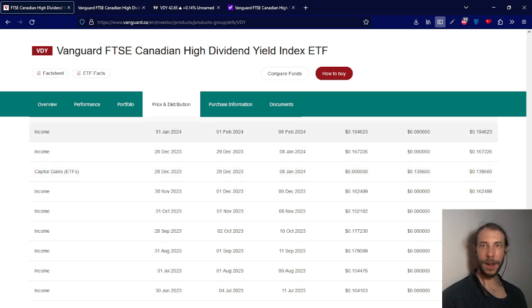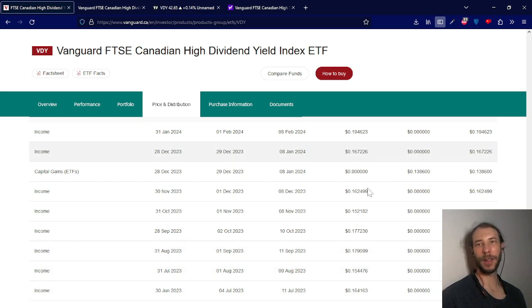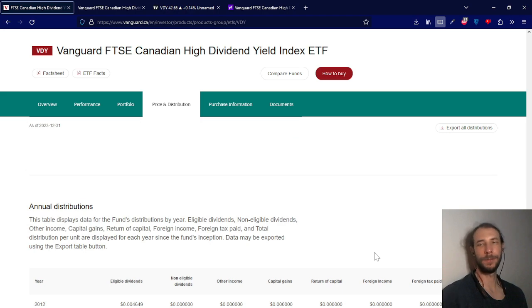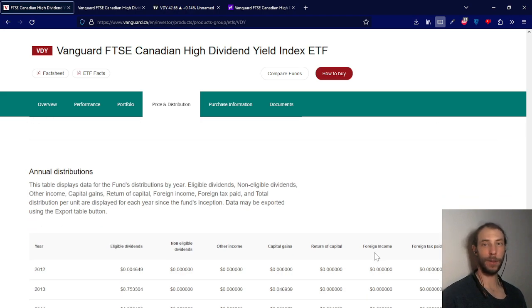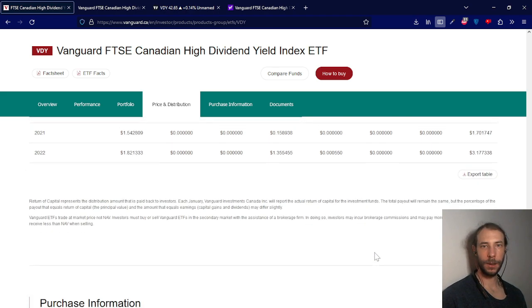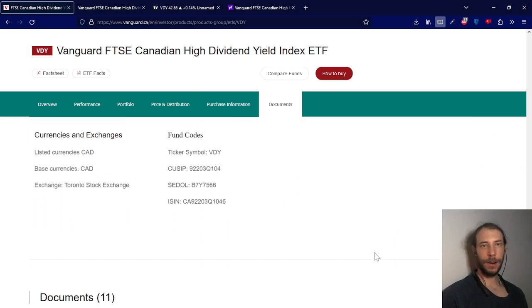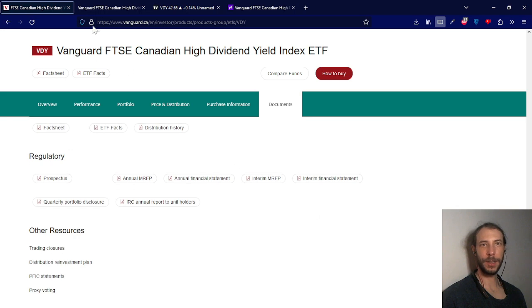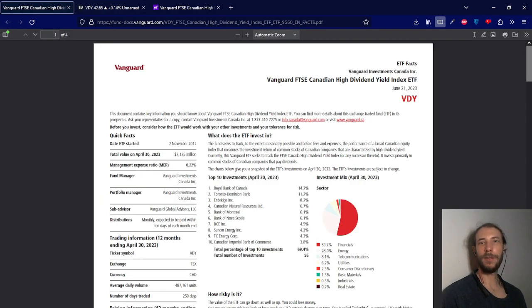But back up. 19.4 cents, 16.7 cents, 16.2 cents, 15.2 cents, 17.7 cents, 17.9 cents. Highly, highly irregular. They're just paying out the dividends from the underlying holdings, and ergo, it's perfect for total return. All right. Annual distributions, not too much there. Beautiful. Now finally, we just want to take a look at the expenses.